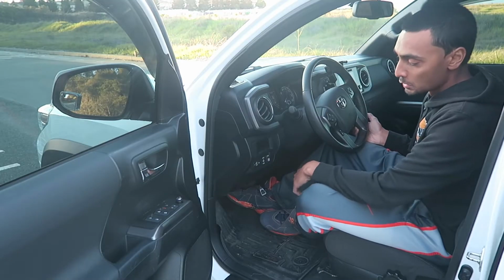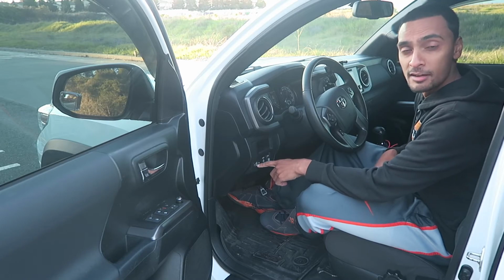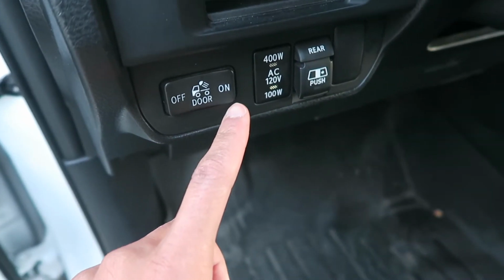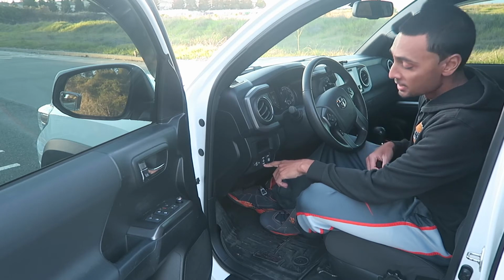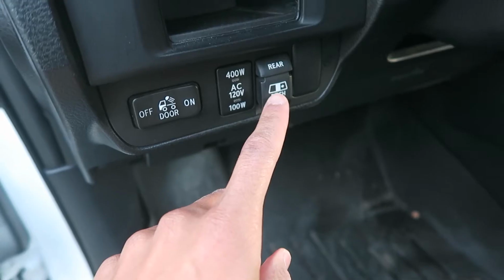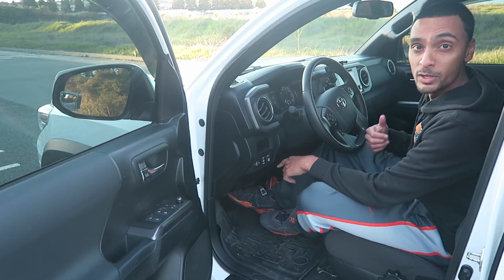To the left of the steering wheel here, you'll find first your light to turn on and off the bed light. You'll also find the power switch for that power outlet that I showed you in the bed. And then finally you'll find the button to open and close the rear window.